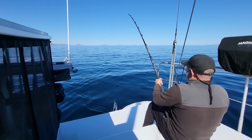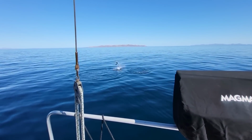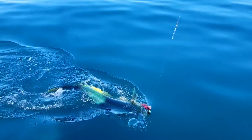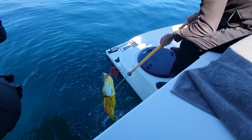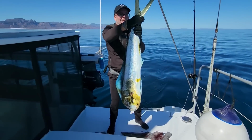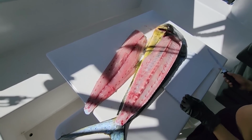Fish on! Oh! It's a Dorado. Yep, big Dorado. Oh my gosh. There we go. Wow. There we go. Look at that baby. Wow. Now that is a fillet.